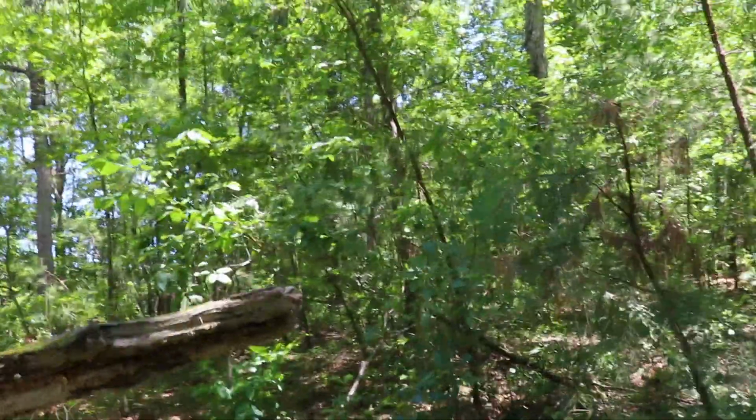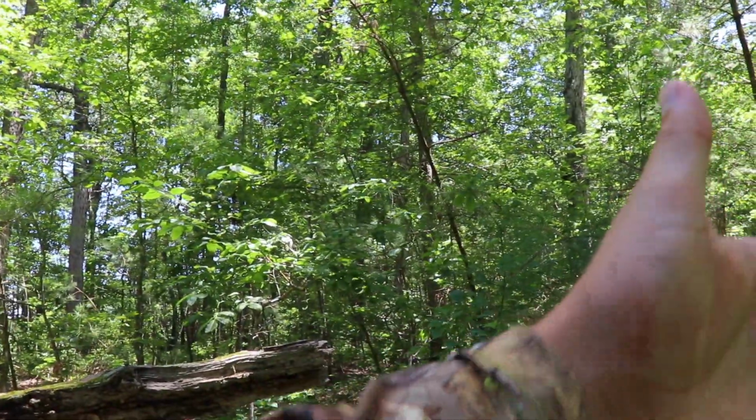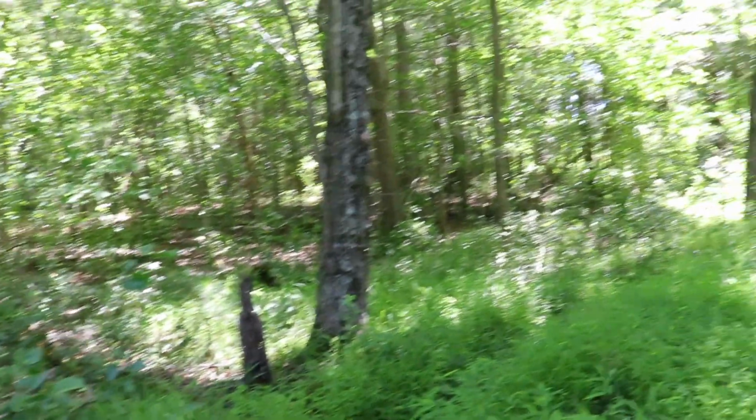There's thick stuff, a field edge over here, and a field edge to the right, so it kind of funnels them in here. So I'm thinking I'm gonna put the corn down here, because we got some pretty good buck tracks. Good one there, got a couple more crossing up through there, so that's the plan.